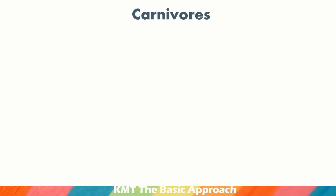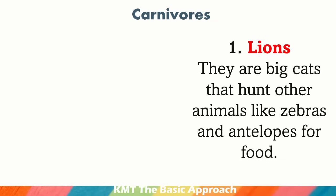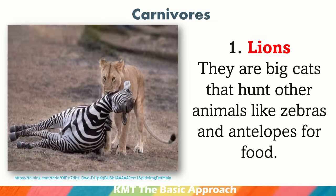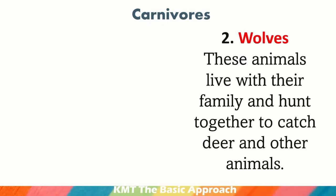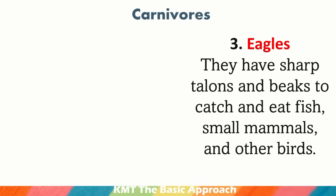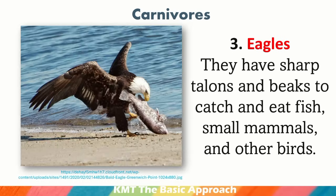Here are some examples of carnivores. Number 1, lions. They are big cats that hunt other animals like zebras and antelopes for food. Number 2, wolves. These animals live with their family and hunt together to catch deer and other animals. Number 3, eagles. They have sharp talons and beaks to catch and eat fish, small mammals, and other birds.